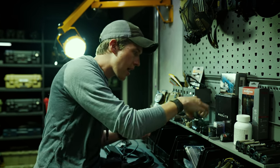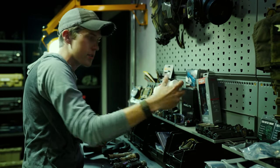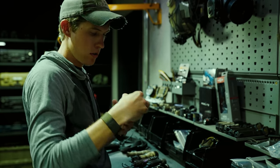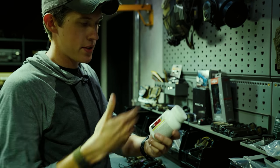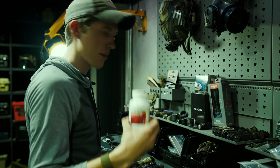Different Modlight heads, IR switches, more Modlight heads, SureFire new in box, pills. We just come in here. This is just where we get all of our, when the stress gets to us, we just come in here and take some Excedrin.